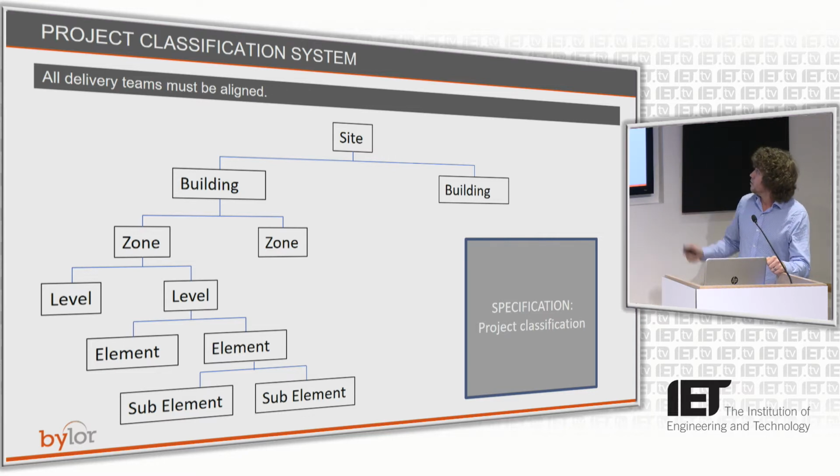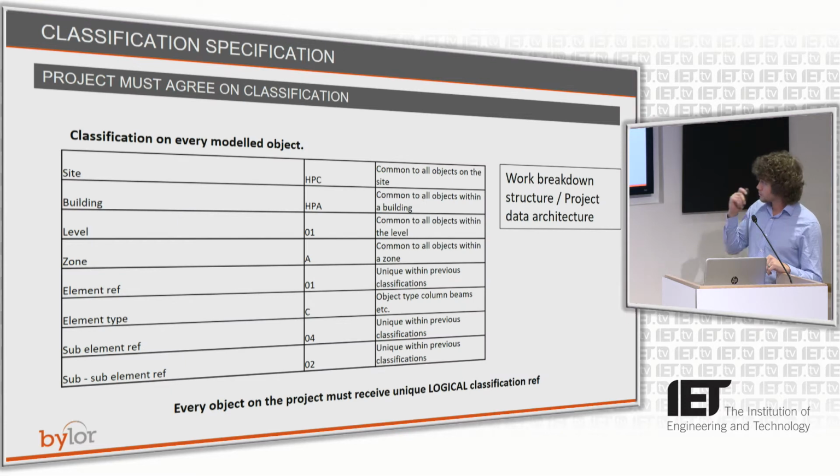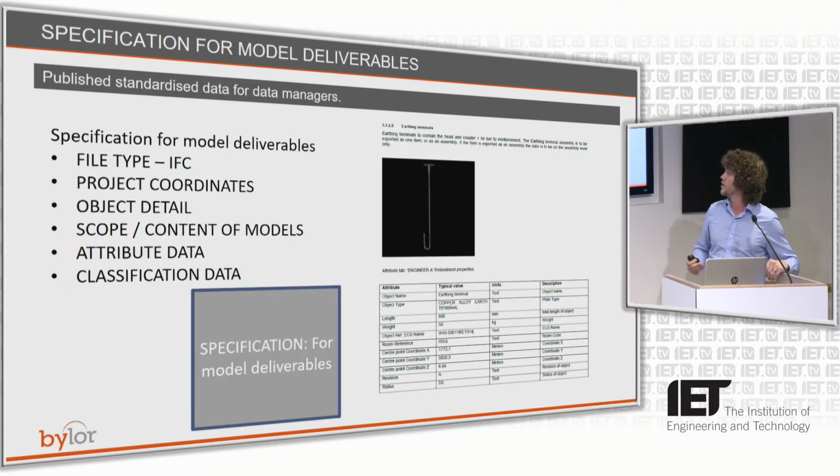So the first specification to make things work is a classification system. And it's not just for models, it's for your planners, your procurement people, your cost controllers. Everybody has to have the same work breakdown structure. And how it does relate to models is that every single IFC modelled object that we receive has to have all the classification on it. So as well as material data, all objects have to have full classification data as well.